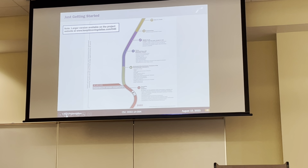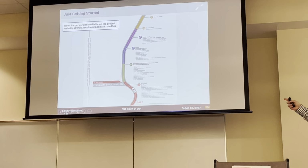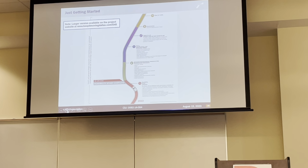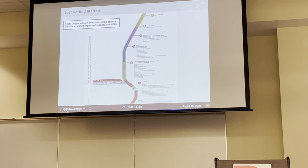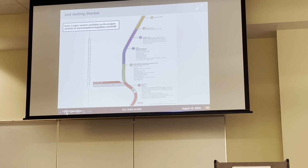This one is just showing the roadmap. The red is where we're at, the feasibility study. We're moving into the green, the schematic and environmental, but then we'll move into detailed construction plans, right-of-way, and utilities. That made me think of a good point, going through my normal spiel: no right-of-way with this project.